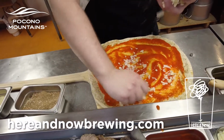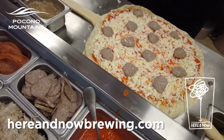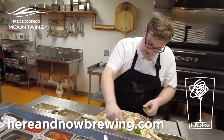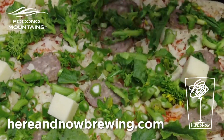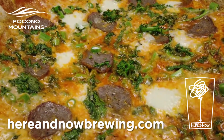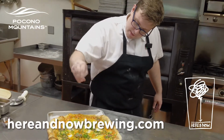Handful of cheese here. We have our house-made sausage. We do make this ourselves. And then next up is that broccoli rabe, just cut up there. Finish it off, we do these little cubes of provolone here. Just throw little pepper flakes on there, nothing too much.